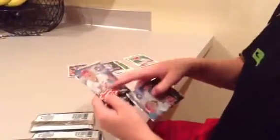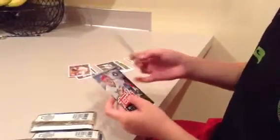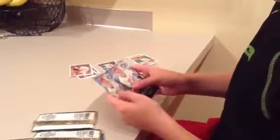On this pack I noticed the printing's a little off. You can see his hand is a little off the edge and the angel part on his right arm is off a little. So that's a little weird.